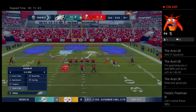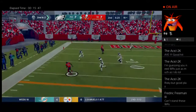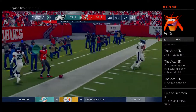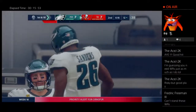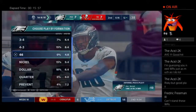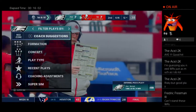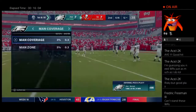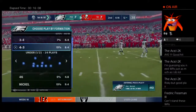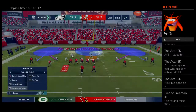Push him back. Push him back. From the gun, it's Brady. Open man, Taylor Gabriel. And he'll go down here at the 12-yard line. From down at the 12, it's 1st and 10.